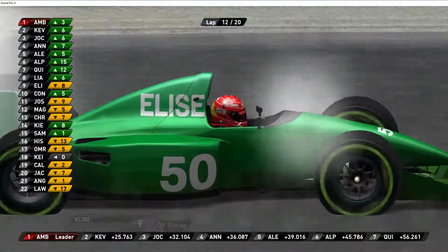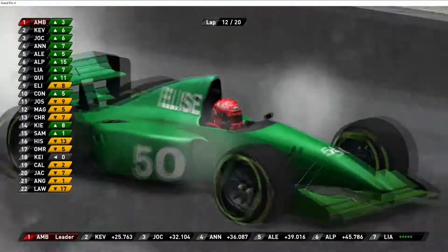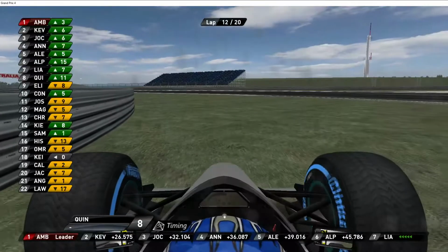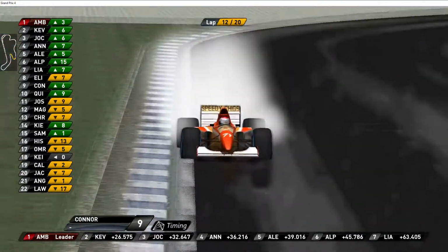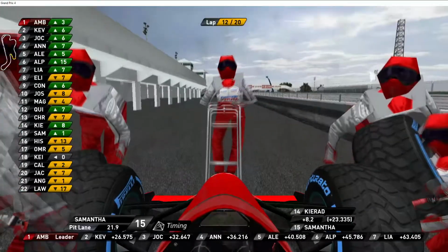She's going to be regretting that decision. I think all she had to do was put the moderate wets on and drive conservatively. Yeah. Quinn is out. Oh, that's so unfortunate. They were going so well. They had a real chance of second. Yeah, they were on for a podium here.